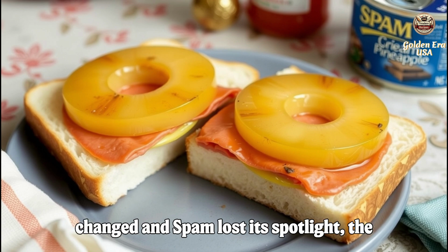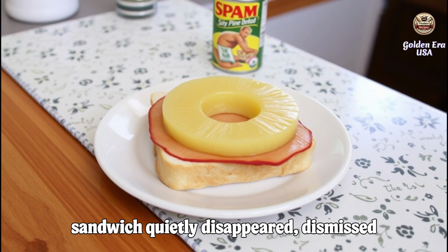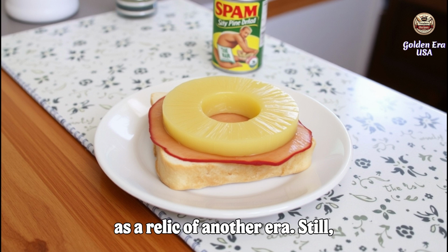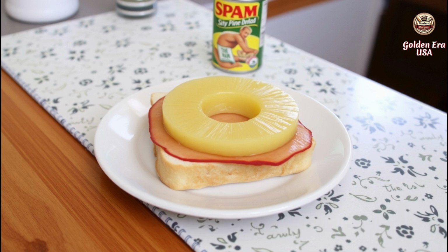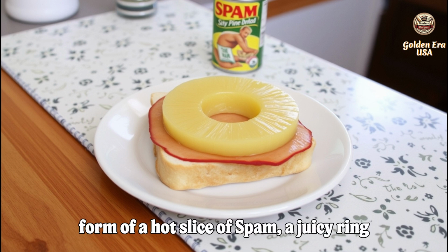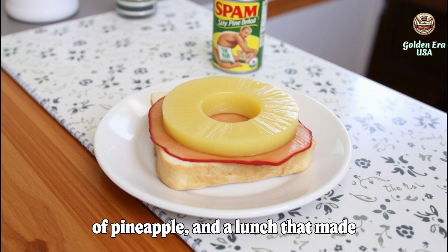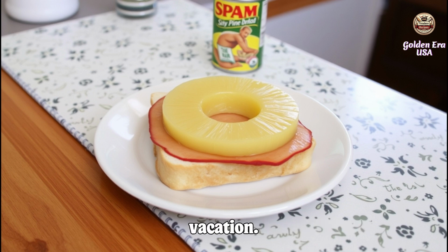But as tastes changed and Spam lost its spotlight, the sandwich quietly disappeared, dismissed as a relic of another era. Still, those who remember it, remember it fondly. Because sometimes, happiness came in the form of a hot slice of Spam, a juicy ring of pineapple, and a lunch that made Tuesday afternoon feel like a Hawaiian vacation.